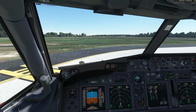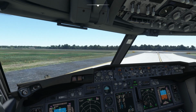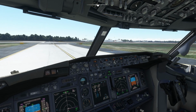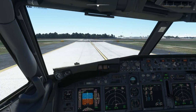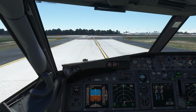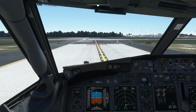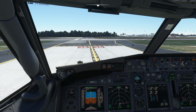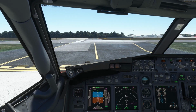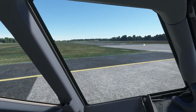Myrtle Beach. Okay, entering the runway here. Lights. No, you come back on. There you go. Okay, and arm the autothrottle. Arm heading select. Push path is clear.